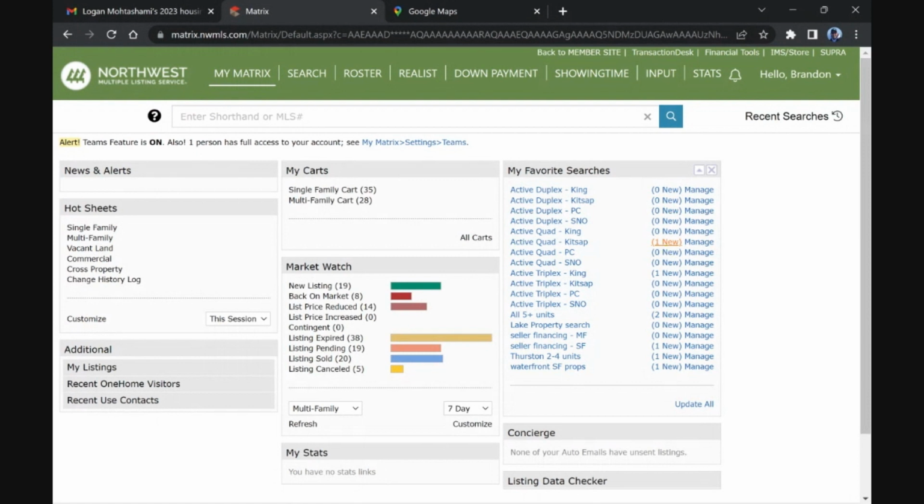But all we have right now, it's popping up one new quad, one fourplex in Kitsap, one new triplex in King, 2 5+ units, which would be all of Western Washington that I watch. No seller finance multifamily offers, and one down in Thurston. So let's go through these. Let's do the first one.